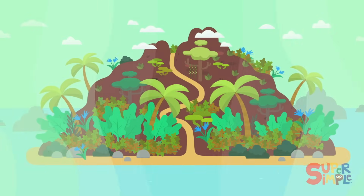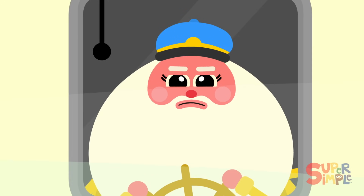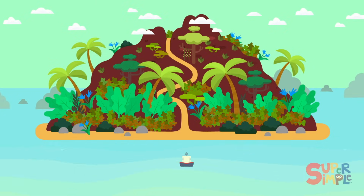There it is, Bumble Nums. Colossal Island.